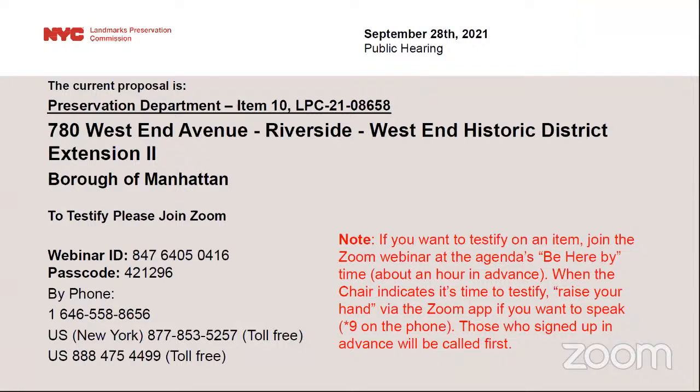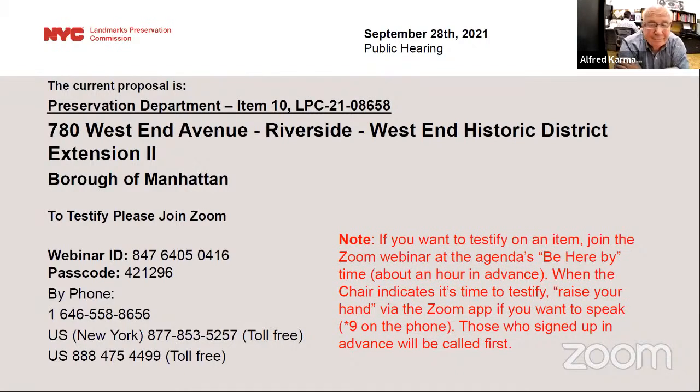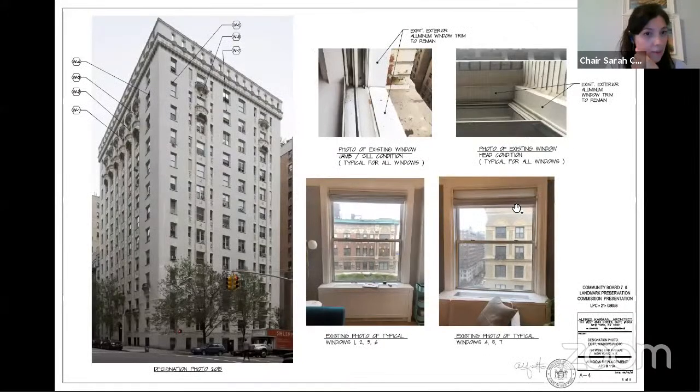Thank you. That's it for signups, and I do not see any other hands raised for this item. Okay, thank you. And I think we did get one more letter. So let me just check. Yeah. We had a Community Board 7 recommending approval of the application, and the West End Preservation Society also recommended approval of the application. Okay. So let me turn back to the applicant and see if you would like to respond to the comments we've heard. Mr. Carman? No comments. Okay, commissioners, do we have any final questions? Okay, I'm going to start to send my requests to unmute.